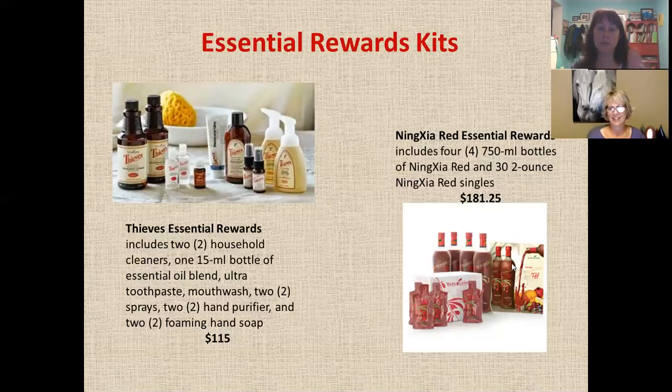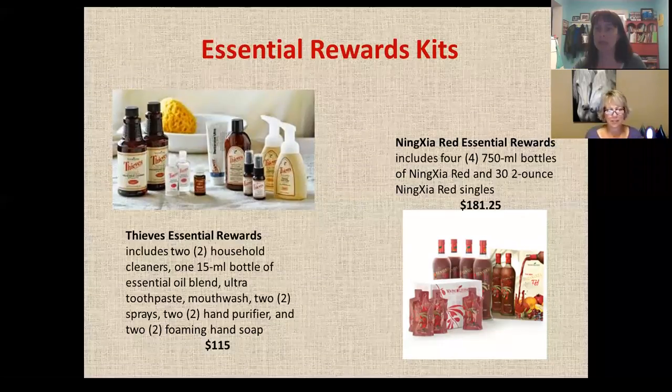And I actually have both of these on my Essential Rewards this month because I need to restock my Thieves. So when I need to restock on all my Thieves, I'll just do the Essential Rewards kit again because it's the best deal. I used to have the numbers on how much it was. It was $1.13, wasn't it? For the Ningxia Red, yeah. Per ounce. So it's the best price.